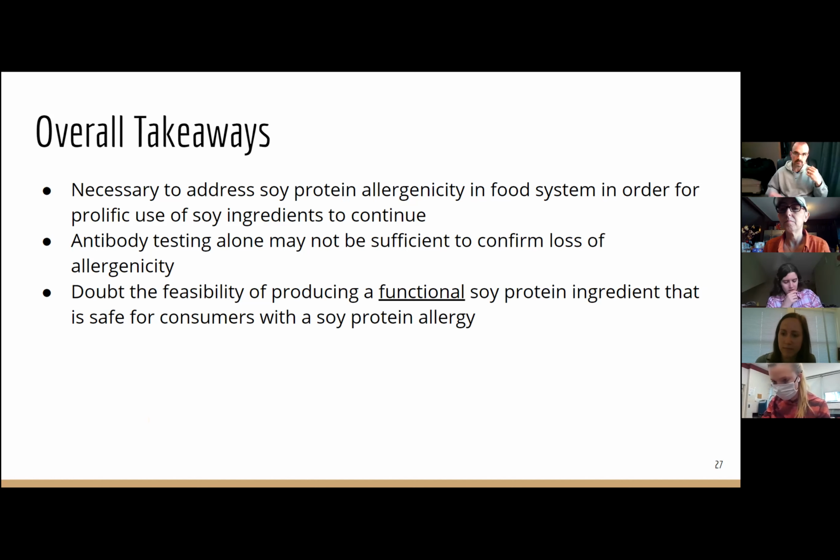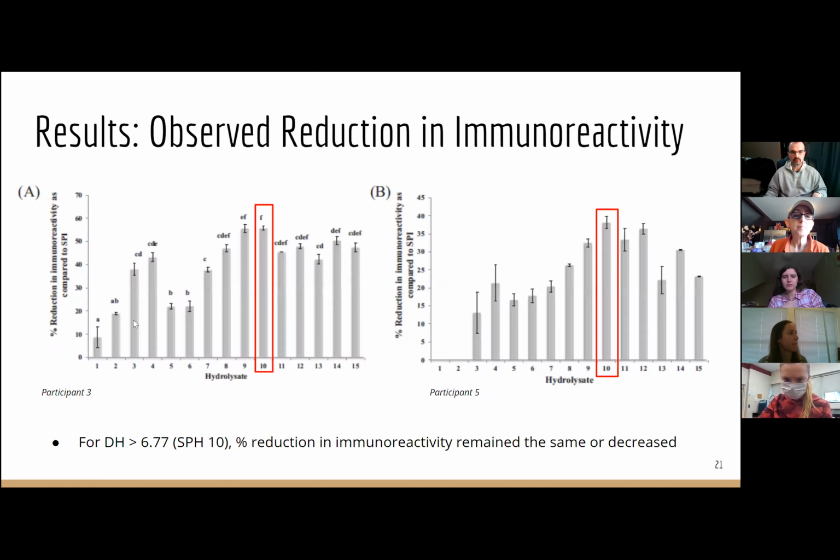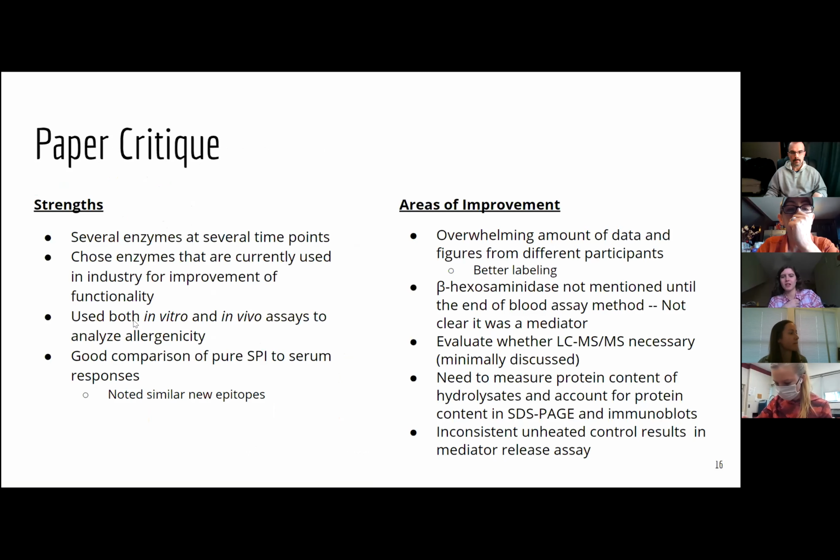I had a question on the first paper. I was wondering why it was important that they collected the sera from individuals that were allergic to both peanut and soy. Yeah, that's because the peanut has an IgE response as well. So it was basically just to account for that. Okay. I think it's cross-reactivity between peanut and soy.